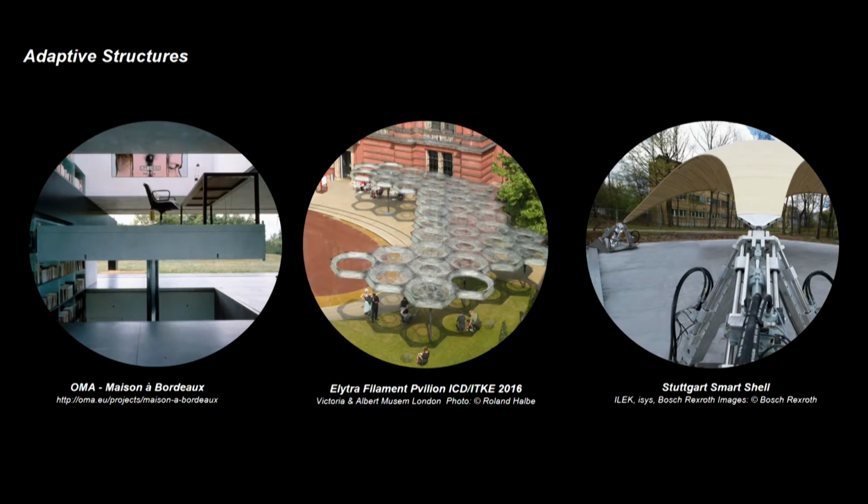There are also a lot of examples which reconfigure space, or in the center we can see the Elytra Pavilion done by ICD and ITKE last year here in London, where the movement of the people was tracked during the installation and influenced where we would place the next component based on the movement patterns. Or the smart shell, done at the University of Stuttgart, which uses active support points to counteract vibrations in the shell. Therefore, the shell can be much thinner than it usually should be. If this structure starts to vibrate, those support conditions counteract this vibration and stabilize the whole structure.